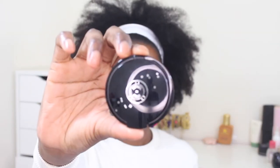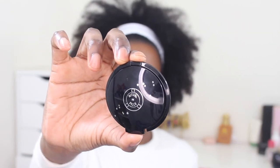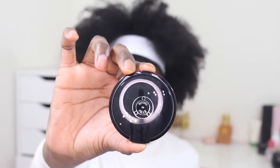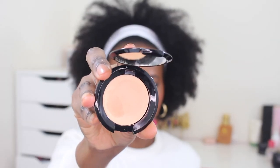And then for highlight, I'm actually going to use this Ritual de Fee highlight in the shade Anthelion. This promises to be a gold with little bits of shifts in it. I have used it before, and it's a very subtle highlight color. It's not like bam in your face. I do like to warm it up with a lot of cream products.